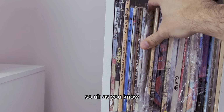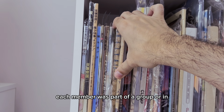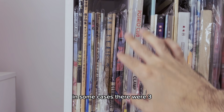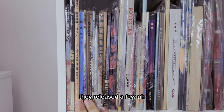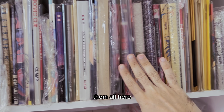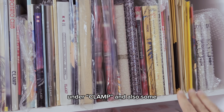So as you know, each member was part of a group, or in some cases there were three members in the same group, and they released a few original publications, and they are here. And I also put them all here, all the other doujinshis that they released under Clamp.